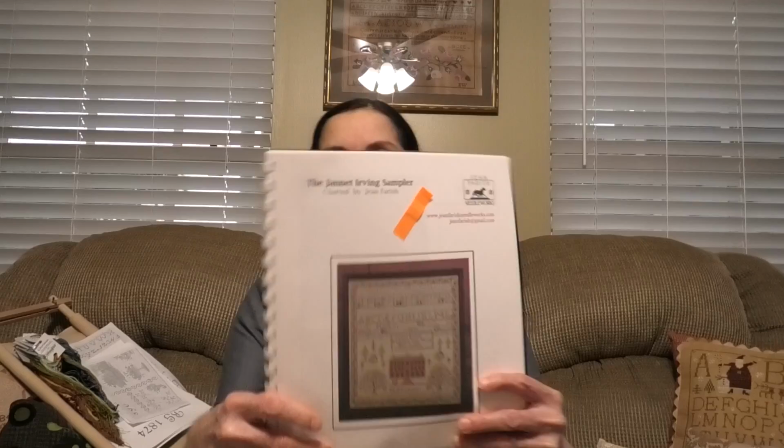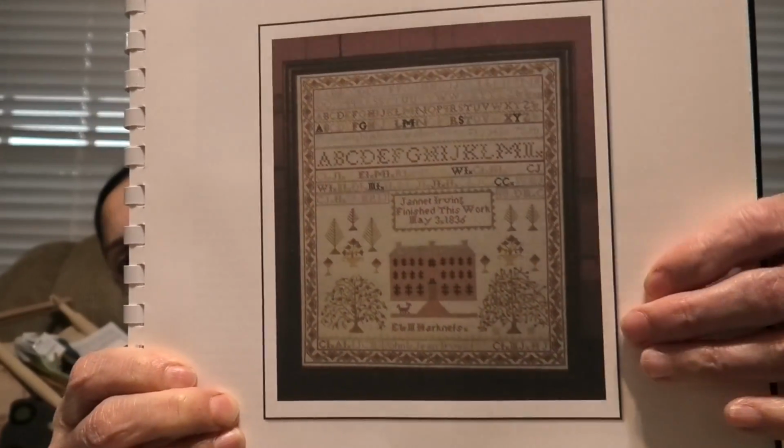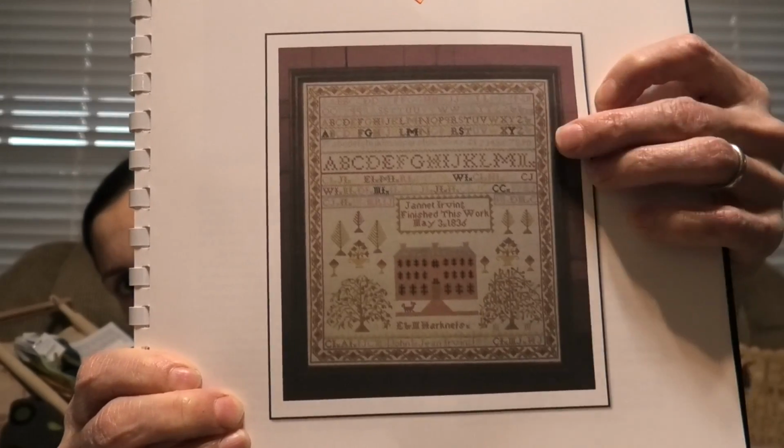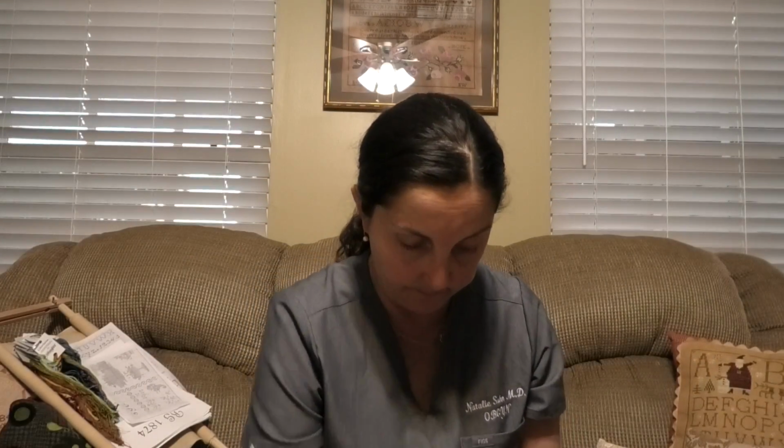The second class was the Janet Irving sampler. There's not much special in terms of this sampler other than I did learn how to do stitching in hand, which I've never done. And this came with a ton of Cosmo floss, including whole boxes of it.